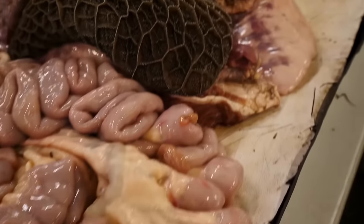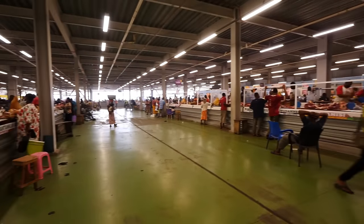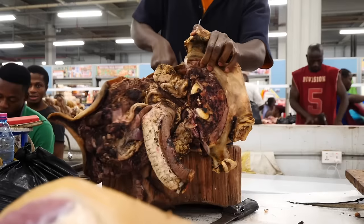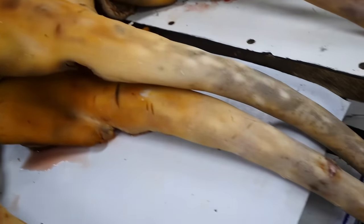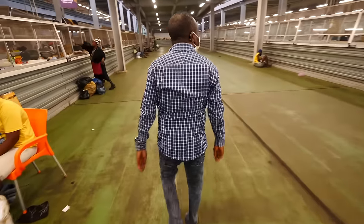Oh, this place is great. Wow. I love going to a place like this because this is the real locals. This is where people come, they buy their goods, right? So they buy their meat, they take it home, or restaurants come and buy as well. Exactly, yeah. What is that? This is my favorite part of the meat. The tail, the cow tail. Also buco.